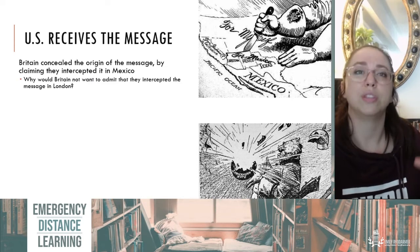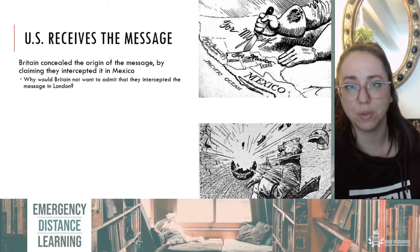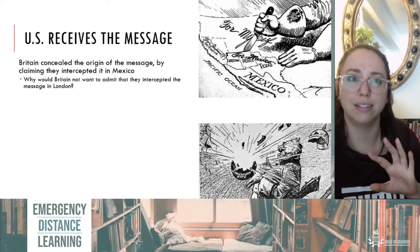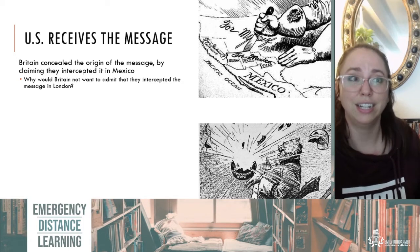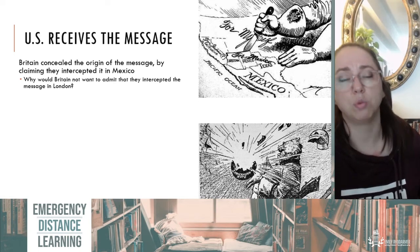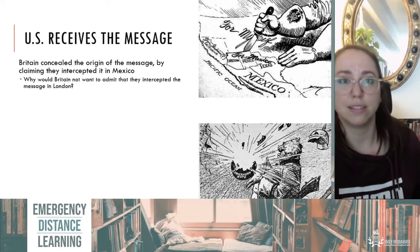So Britain goes through this elaborate scheme to conceal that the message was actually decoded in London by claiming that they intercepted the message all the way down in Mexico, and tried really hard to hide the fact that this was something that happened in London. So real quickly, why do you think that Britain is reluctant to admit that they had intercepted the message in London? What are they trying to hide from the US?